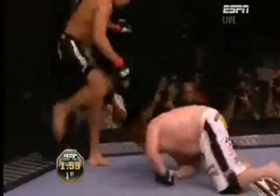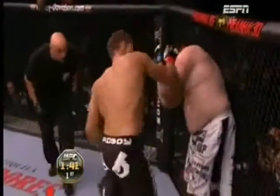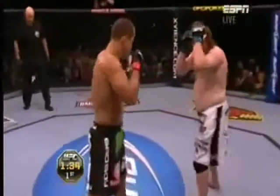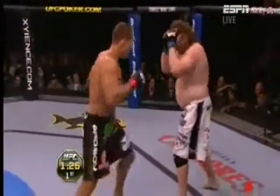Uppercut again! Big Country's in big trouble once again here in the first round. Can't get a leg. Dos Santos, constant aggression. He's blocking a lot of these, but Junior is relentless. A clinic. And there's a big right hand by Roy Nelson. Roy Nelson has one-punch knockout power. As long as he's standing, he's got a chance to win this fight.